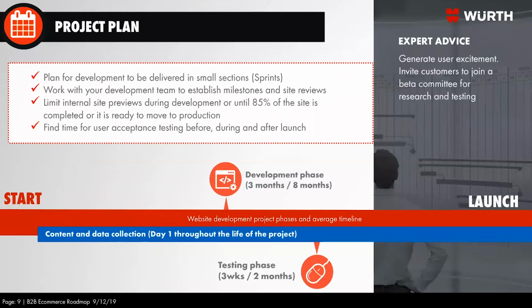Project planning. This is where the development happens, and this is where it's a quiet time, because you're not really running around. Your developers have all the information they need. They're starting to code. It could take 3 to 6 months during this period to get your website developed and coded in the platform you want to. So you may not have that much actual interaction with your team because they're busy doing the work. So you may want to set up small sprints with them, maybe work with setting some milestones.